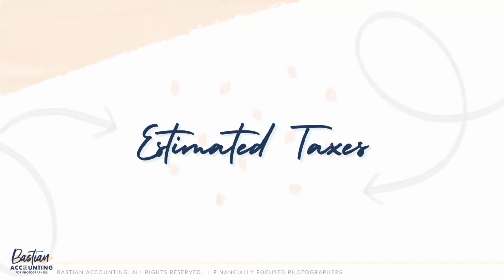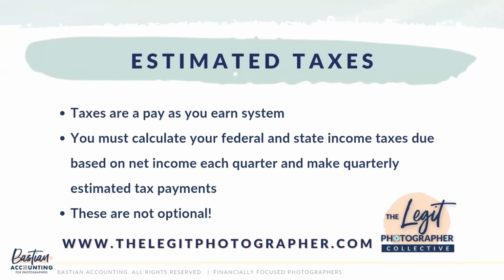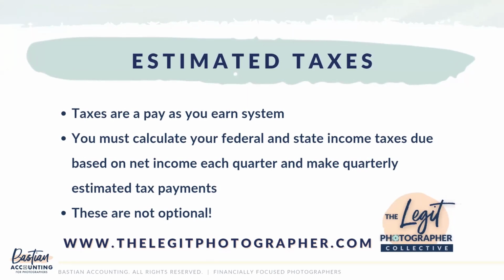Estimated taxes essentially is all those taxes we just talked about. Taxes are a pay-as-you-earn system. So income tax for your state and federal government. The self-employment tax actually is paid at the end of the year on your tax return. So that's a little bit different, but you are required to calculate your federal and state income tax due based on net income each quarter and make quarterly estimated tax payments. And it's very crazy to me all the time. I run into photographers who are like, what? I didn't know I had to do that. Or I thought I had to make a certain amount, but it is required.